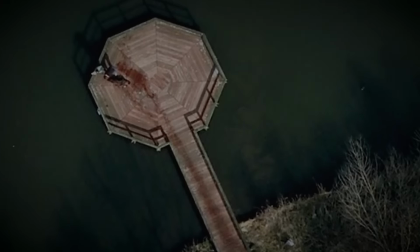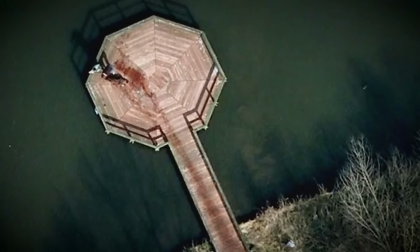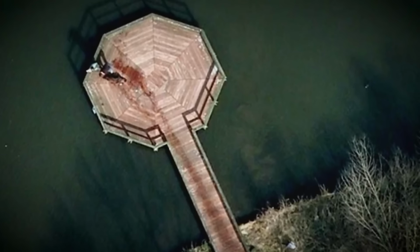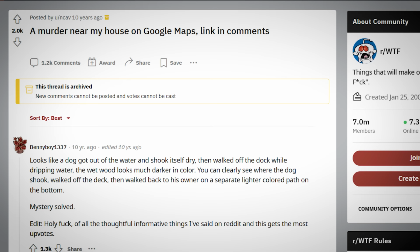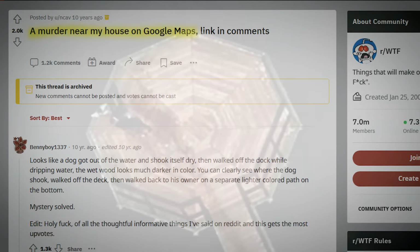This disturbing scene was captured in a public park in a small city in Holland. In 2013, a Reddit user named NCav posted this image with the caption, "A murder near my house" on Google Maps. The satellite image shows what appears to be a trail of blood on a dock. The quality isn't great, and it's hard to tell what exactly is happening, but many people have claimed that the image shows two men dragging a dead body into the water.